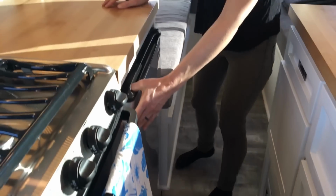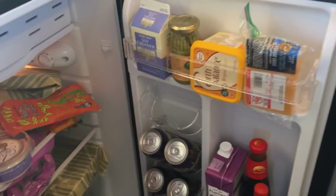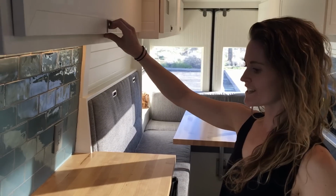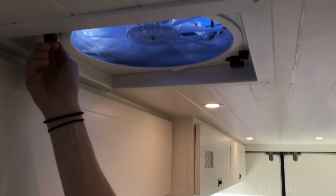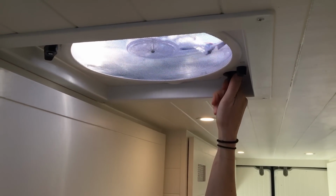And on this side we have our fridge, so pretty massive mini fridge. Fits a 6-pack of beer pretty perfectly. Above the stove we have some food storage, plenty of room in these plastic bins. And when we're cooking, we pop this guy open, extraction fan. Just check that on.